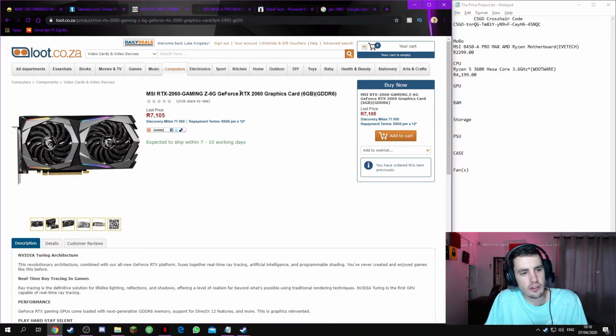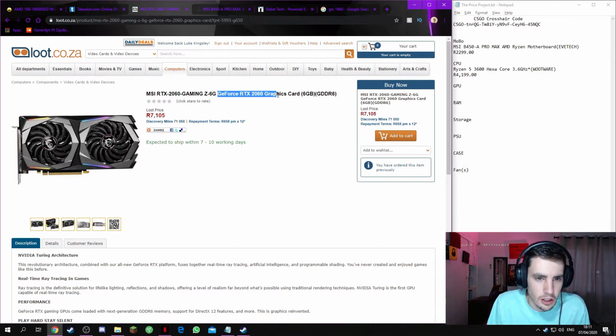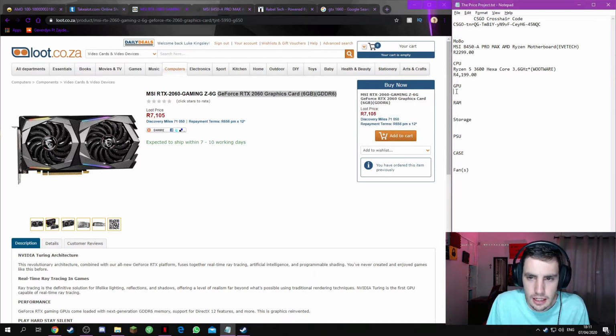It's sort of like your entry-level 1440p gaming card, and it's a very, very solid card for 1080p gaming. So this is a very good price for any mid-range gaming builds that most people are going to build. So this is the card we're going to go with. RTX 2060 graphics card, 6GB GDDR6. We're just gonna copy that into there, and then the price is right.